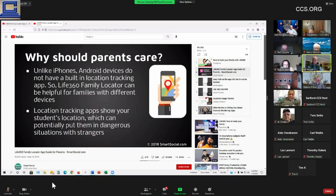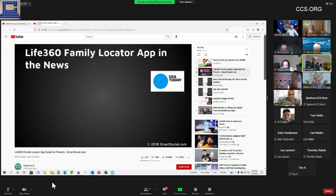This works cross-platform. Location tracking apps show your students' location, which can potentially put them in dangerous situations if they share it with strangers. It doesn't share it with everybody, but if they decide that it's okay to share it with strangers, that could be potentially very bad. Now, here's what the news says.